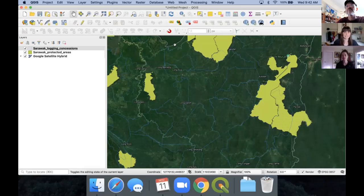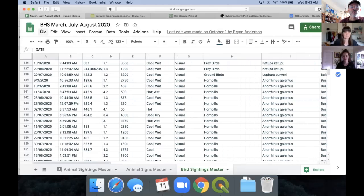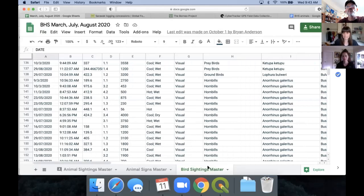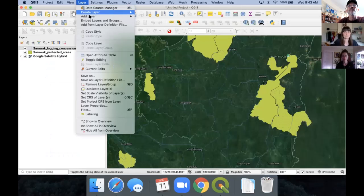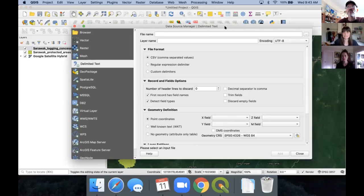And then this is how we do our own data. So I go back to my Google Sheet. Yeah, we can stick with birds. I go File, Download as a CSV. So it's just downloading that one sheet, not the whole thing as an Excel file. And then I go Layer, and add delimited text layer in my CSVs.